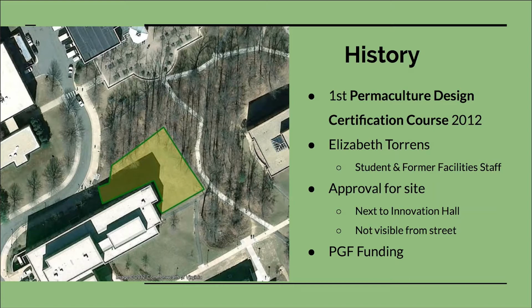And it did get approved for PGF funding, or the Patriot Green Fund, which the Office of Sustainability manages. So we were able to just get things started with volunteers and faculty support through the grant program that we manage. Next slide, please.